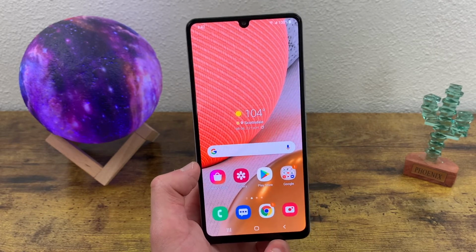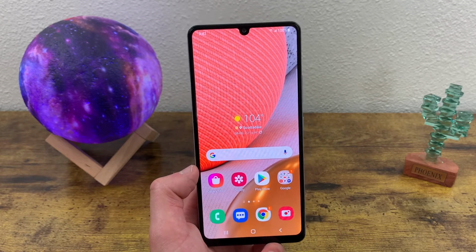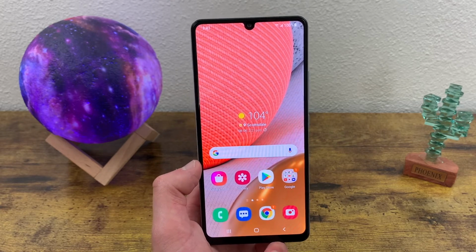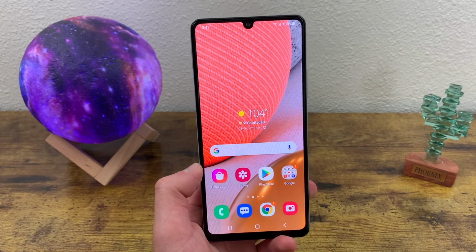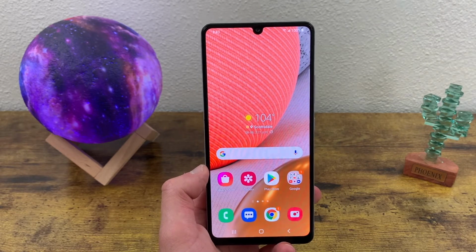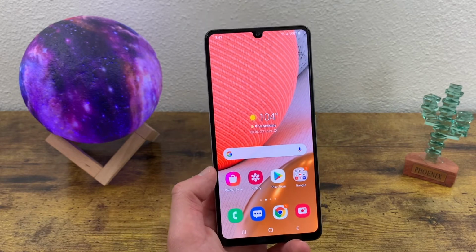The fourth reason to buy the Samsung Galaxy A42 5G in 2021 is the processor. This phone is getting 6 gigabytes of RAM with the Qualcomm Snapdragon 750 5G processor. 6 gigabytes of RAM is really good, although it's pretty normal for phones in this price range, but the processor itself is such a good processor. It is the same processor as the Samsung Galaxy A52 5G, and it's a really powerful one.